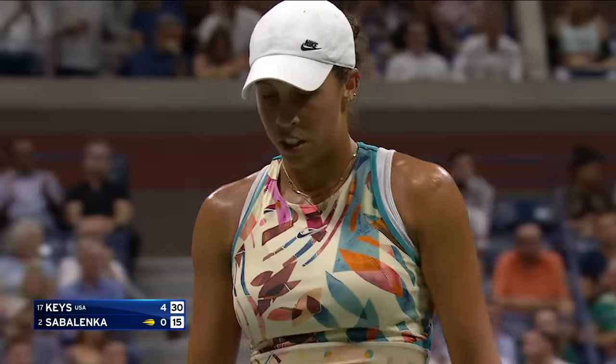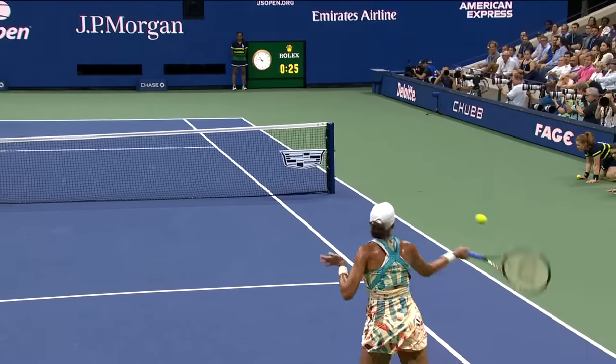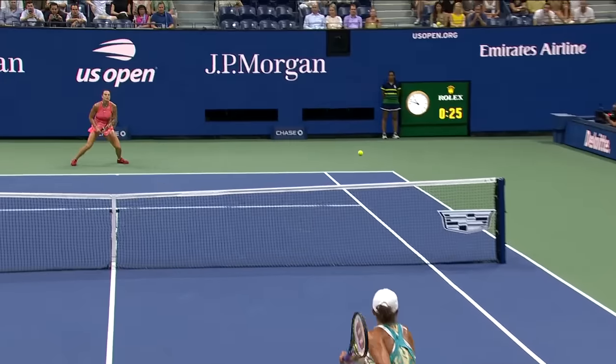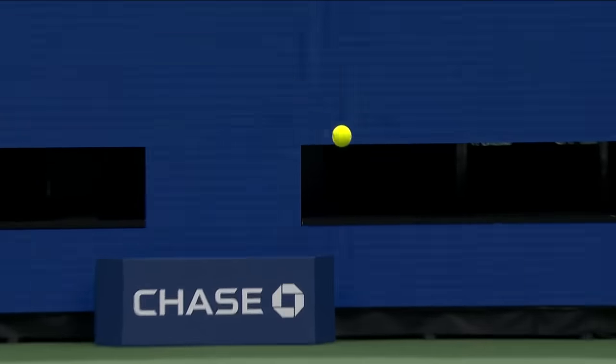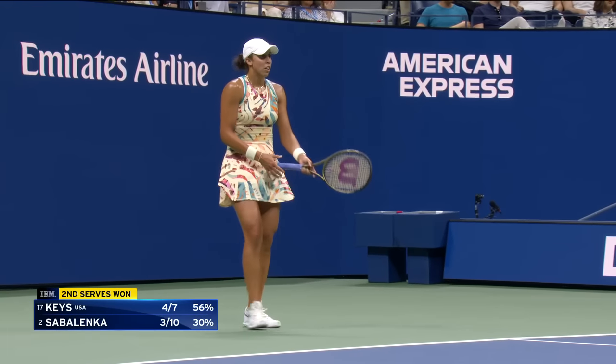That forehand of Keys is sick. Madison is playing very, very well. 86 miles an hour, that forehand. She is seeing the ball as big as a soccer ball right now.